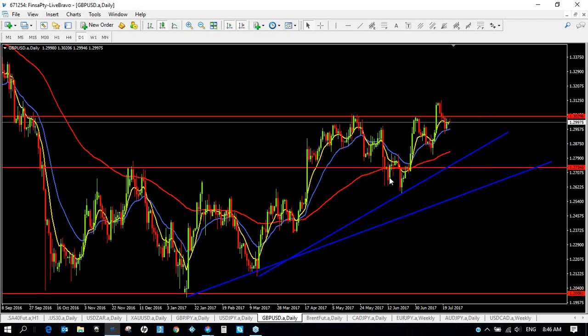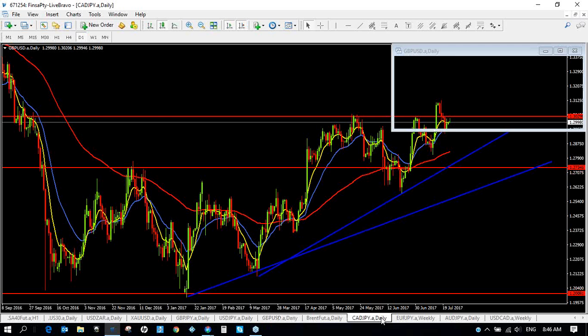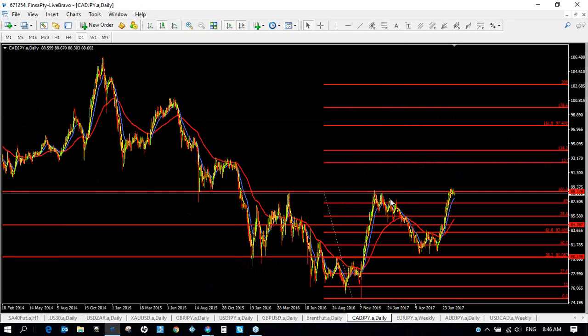But these long-term trends obviously can last for very long periods of time, and the long-term trend is up on pound dollar. CAD yen is still battling to break above the neckline and hold the highs above the neckline for that head and shoulders, but I'm quite keen on that trade. I'm watching it quite closely, so every day I'm just looking for a buy signal. Haven't seen one lately.